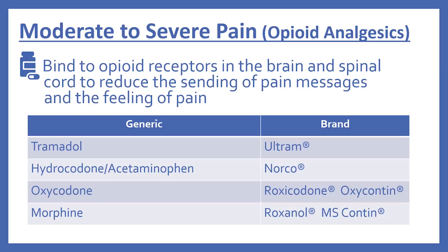Next are medications for moderate to severe pain. This includes the opioid analgesics. The way these work is by binding to opioid receptors in the brain and spinal cord to reduce the sending of pain messages and the feeling of pain. This includes tramadol, the brand name is Ultram, hydrocodone with acetaminophen, brand name is Norco, oxycodone, which is Roxicodone and OxyContin, and morphine, which is Roxanol or MS Contin.